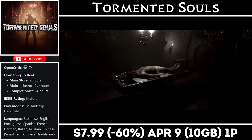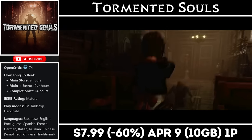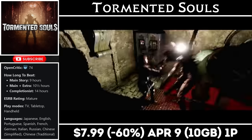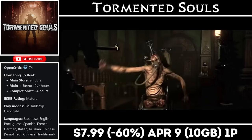The controls and camera system have been updated, but you can put on old school tank controls if you'd rather play that way. Right now you can pick it up at an all-time low, just $7.99. You need about 10 gigs for the download, and the deal ends on the 9th.